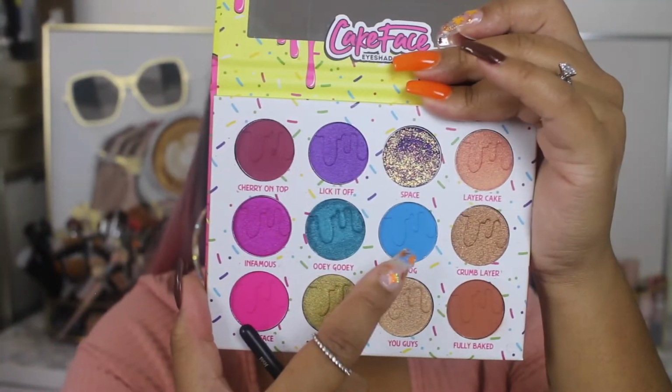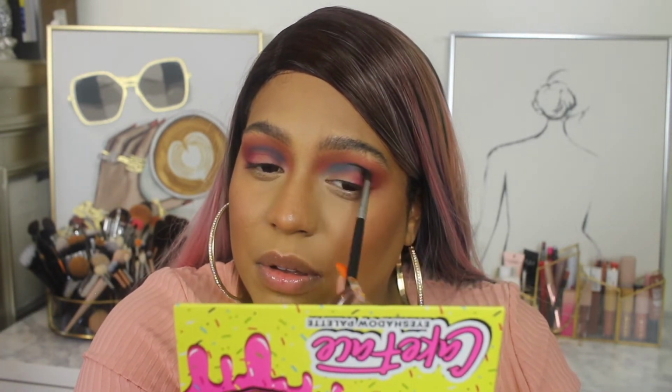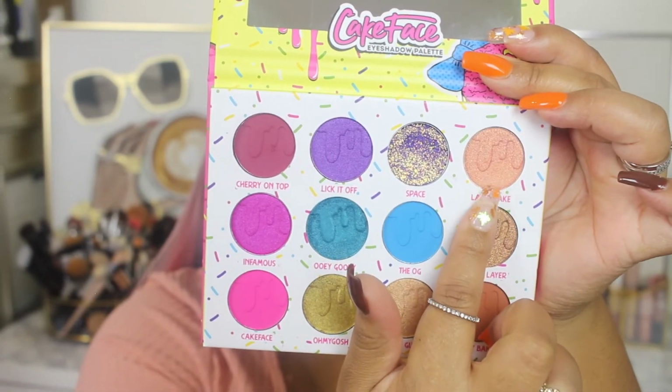Then I'm going to go in with the blue shade called the OG. Now, I really love this blue because it actually stayed blue. It didn't turn that purpley color like it usually does with other blues. And I'm just using that with a smaller detail brush. I didn't want to be too detailed with it. I just really wanted to try the shades out and see how they performed.